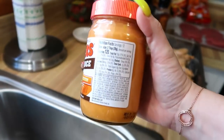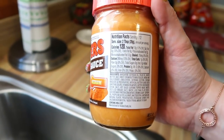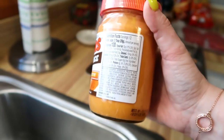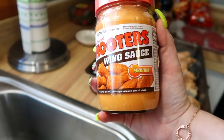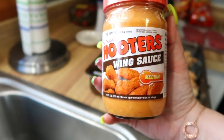I'm gonna spin this bad boy around. But it's 1 carb per 2 tablespoons. Let's see, it does have that maltodextrin in it. I don't use this one just because, you know, it's just not my thing. But if you wanted that authentic Hooters taste, you can do that.